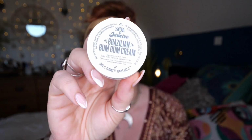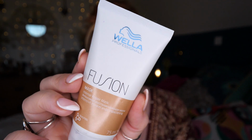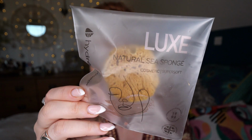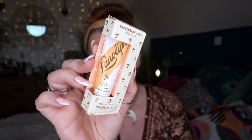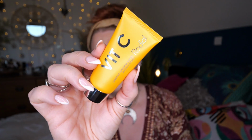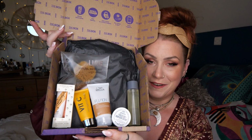So there you go, those are all the items inside the May Beauty Box. I'll just go through them all, giving you a bit of a recap. So we started off with the Sol de Janeiro Bum Bum Cream. This is our sneak peek from last month. We got a Wella Fusion Repair Hair Mask. We got a Hydrea London Luxe Natural Sea Sponge. We've got an Esper Body Wash in jasmine and bergamot. Got a Lanolips 101 ointment, a multi-purpose balm in cocoa nutter, and lastly from Rodial, a vitamin C papaya enzyme scrub. So those are all the products in the box.